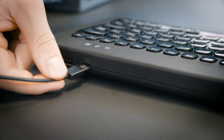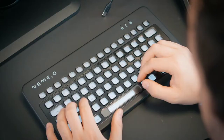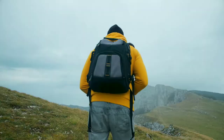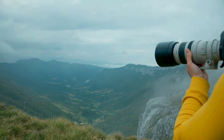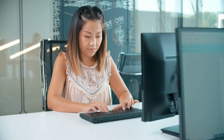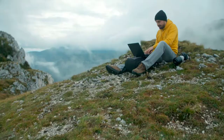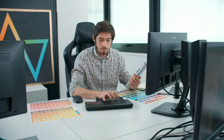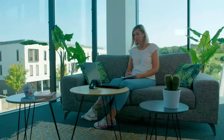Nemio is so easy to use. Connect to any device using Bluetooth. Nemio's modern and compact design means that you can take it wherever you go. It's compatible with all languages and alphabets. Nemio is designed with you in mind, so you can take control of your workflow and create the shortcuts that save you time.